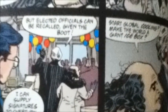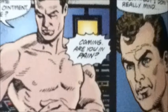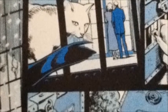Hey, this is Jbat, and today I will be doing a review for the official comic adaptation of the film Batman Returns. Batman Returns was released in 1992, so this is basically the official comic adaptation of the film, a comic book version of the film, and it is well made.